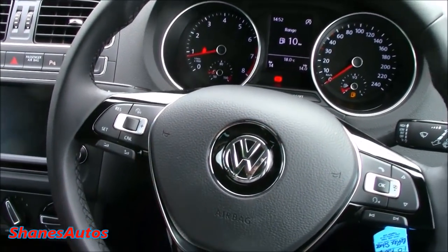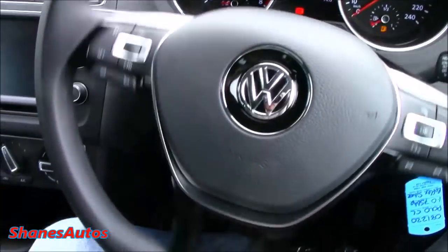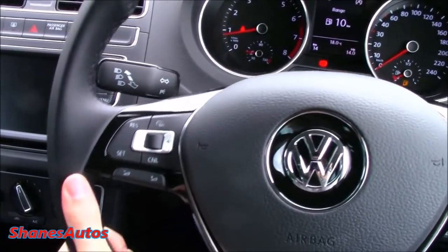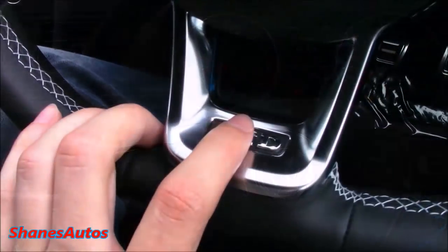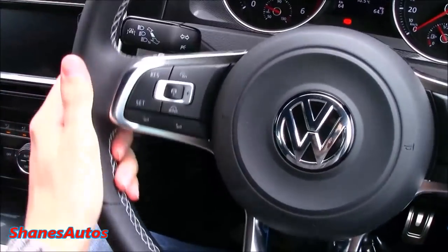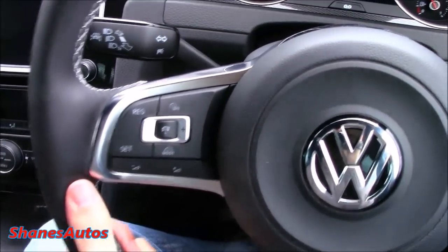So this car has a 3-spoke leather-wrapped multifunction steering wheel with electric rack companion power assist. Very nice feedback. And also has a manual rake and reach adjustable steering rack. And you also got the GTD logo and some very nice brushed aluminium going around the accenting. And it's of course electric rack and pinion power assist steering. Very nice feedback, and you can adjust the rake and reach just by pulling down this handle.